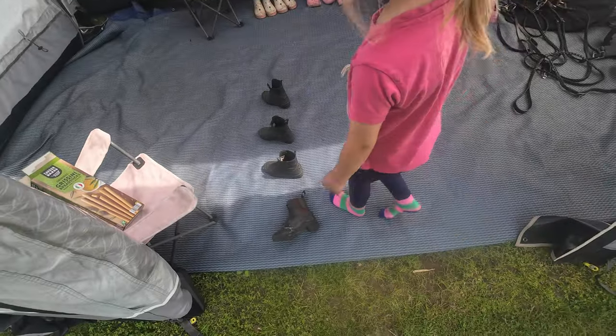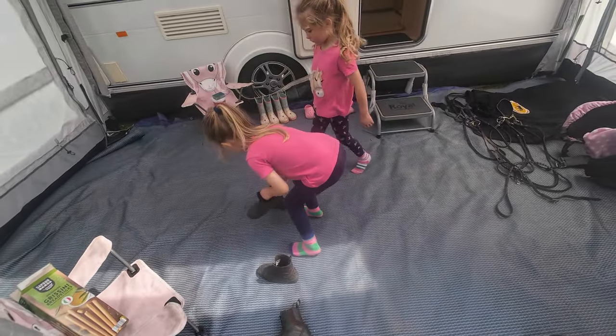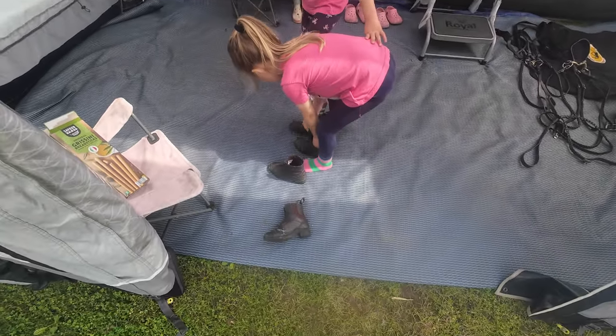So there we go. Trying to do this with the twins. Tabby's not been very well, so we're all stocked up in Calpol and cake and everything, but it's just one of those things, isn't it, when they haven't been very well. Can you get your rough yard boots on now? We've got to do the horse stuff. Right, so that's it, and we'll go.